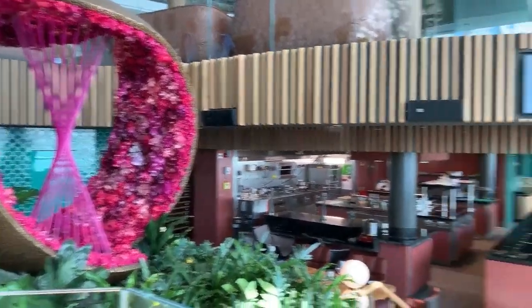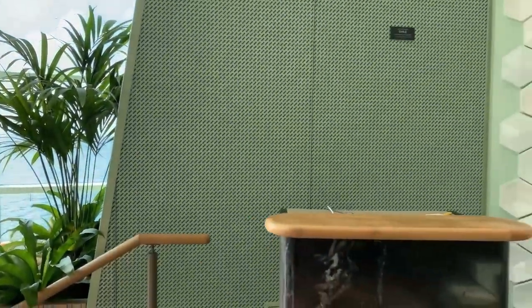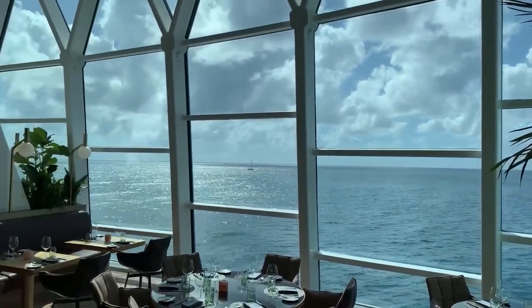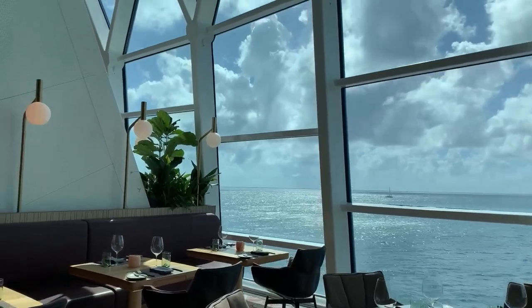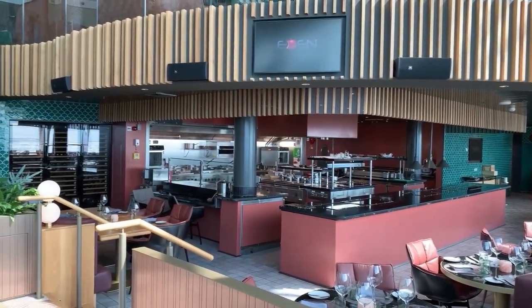And this is the entrance to the restaurant. This is the restaurant seating. Here's the hostess stand where you would check in. And these are the views for the Eden restaurant. This is a specialty restaurant, so there is a fee associated with it. It is an open kitchen concept, so you can see them cooking your meal.